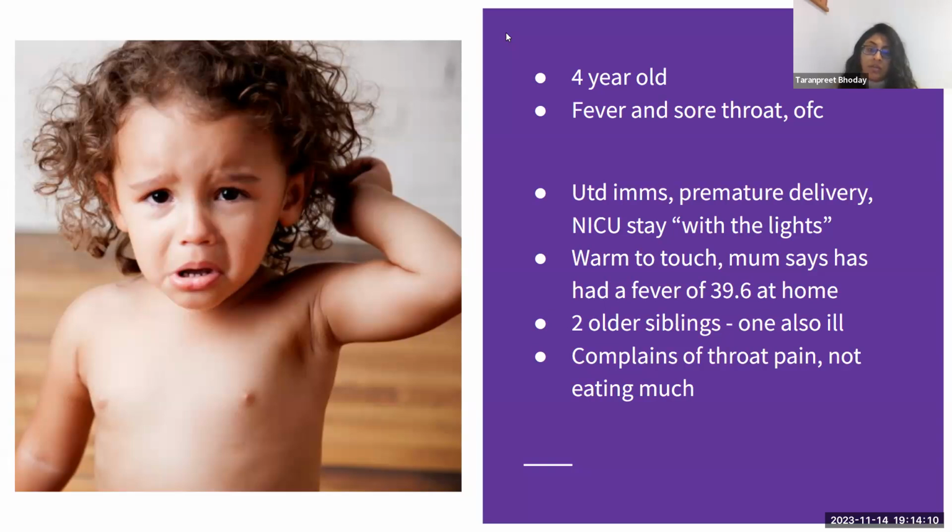When you go and examine the kid, they're quite warm to touch. And mom said they had a really high fever at home. She measured it at 39.6. In the department, they've had a fever of 38.2, so still febrile. They live at home with two older siblings. There's no social worker involvement, and one of their siblings is also ill. Mom's a bit worried because child's not eating much.